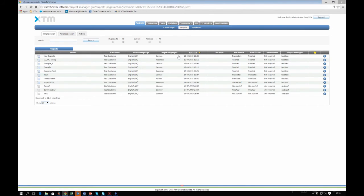So basically what you're seeing at the moment is the XTM project manager list. So I'm logged in as administrator, so I can see all my projects. So content that's been pushed through from easyDITA is being created in XTM. So you can see here, new example, this is a test customer we're using, the target language, the date it's created. Also, you can set XTM up to set a default due date and the status of the whole project.